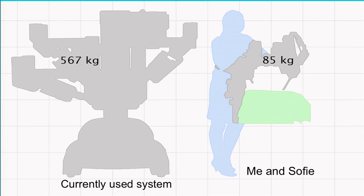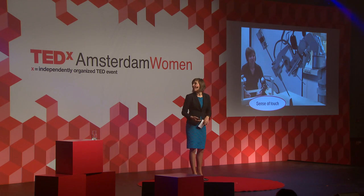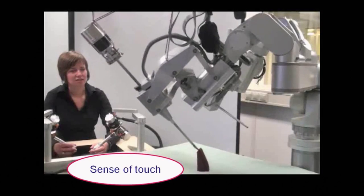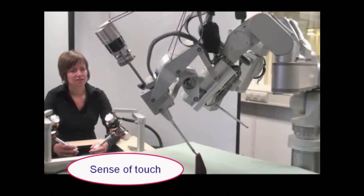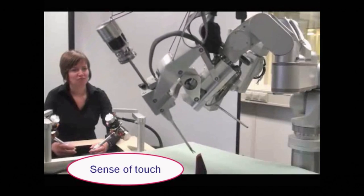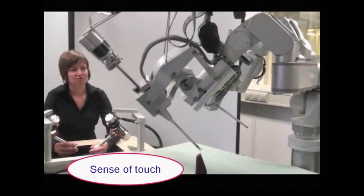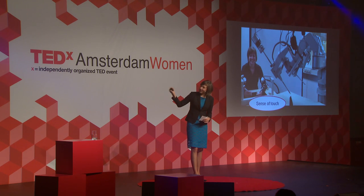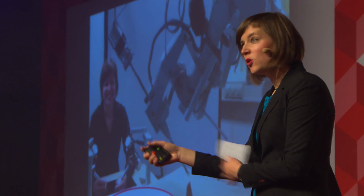Here's Sophie, and as you can see, the currently used system. And to the left, we have Sophie. As you can see, she is much smaller than the currently used system. Here, you see me operating Sophie. I'm handling the joysticks, and Sophie at the surgical table really follows the movements I am making. Sophie also measures the forces I execute. And these forces, I can feel them back again at the joysticks. This means surgeons feel what they are doing. At the instrument tips, you have the elbow joint and the wrist joint.